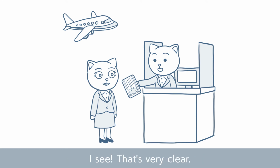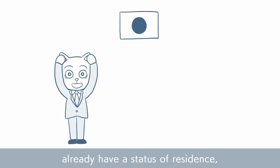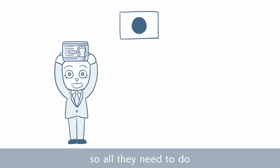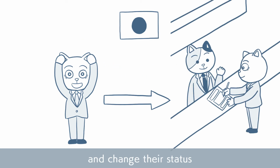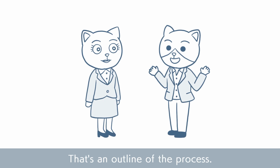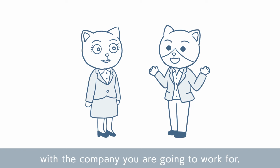I see. That's very clear. Foreign students living in Japan already have a status of residence, so all they need to do is go to the Immigration Bureau and change their status from one permitting study to one permitting employment. That sounds even simpler. That's an outline of the process. You should discuss the details of the procedures with the company you are going to work for.